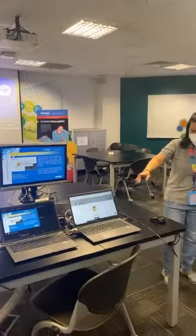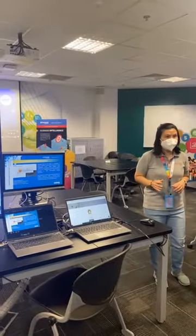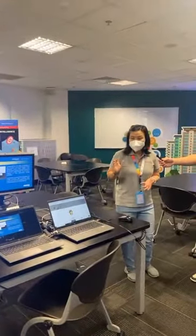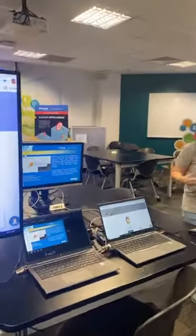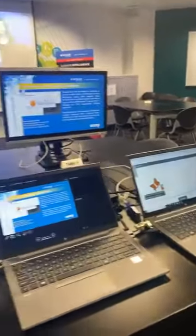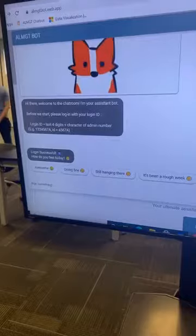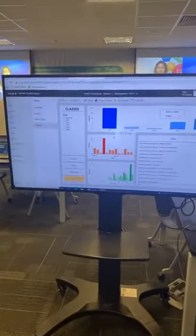So the student needs to log in using their admin number, and then after that they can ask questions about the subjects. This one is using NLP and text mining and so on. Then after all the data is collected, in the back end we can analyze the data. Maybe I can show the dashboard. So these are the dashboards, and we can try to analyze the data.